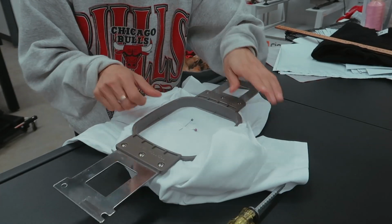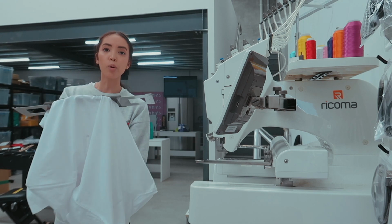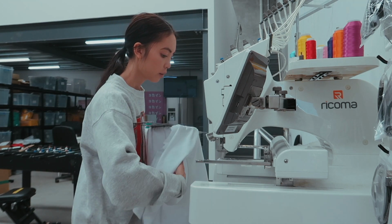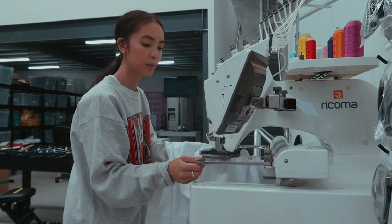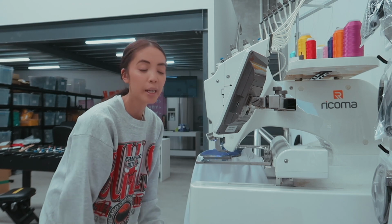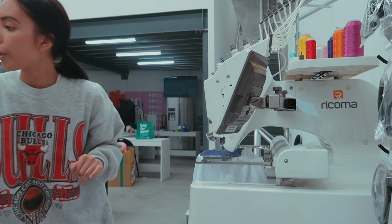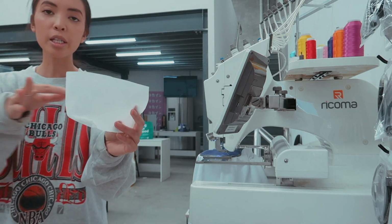So let's go put this into the machine. Putting it into the machine is very simple. It just clips into place. As you guys just heard, it just clicks, and all I need to do now is just make sure everything's in the right space. I've got to grab a little bit of backing, which is this material right here.